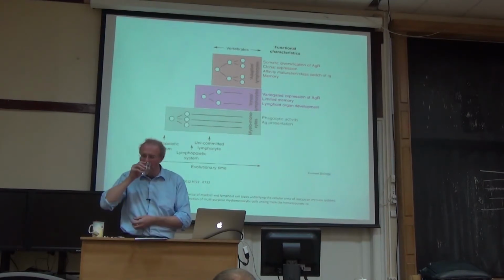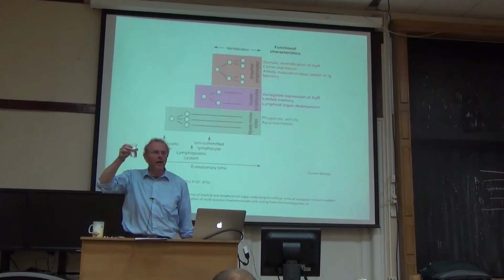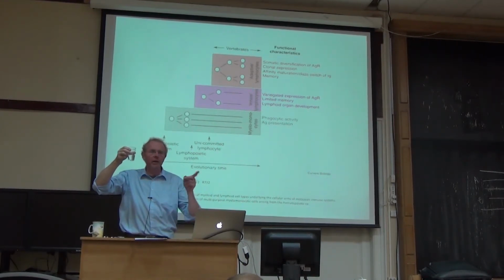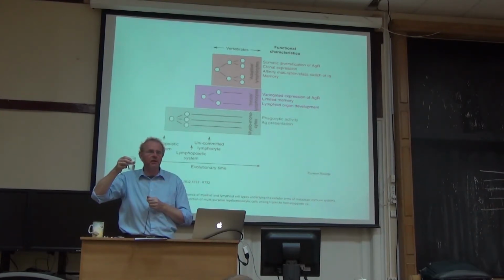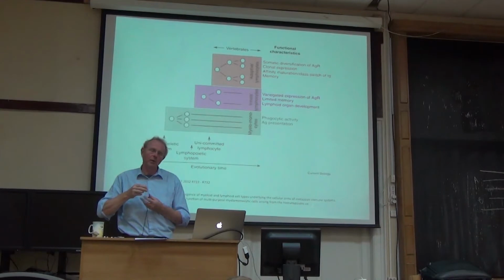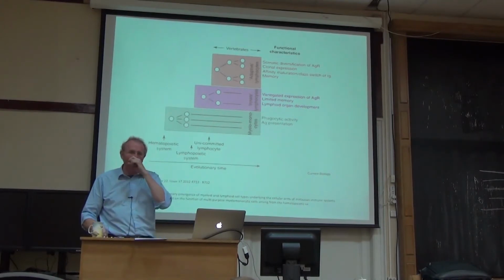So this is the volume of a mouse. So how many different lymphocytes are in there? 10. Huh? 10. Any other guesses? 10,000? 10,000, okay. One more guess. 100. Here's the winner. So the average is about 100.